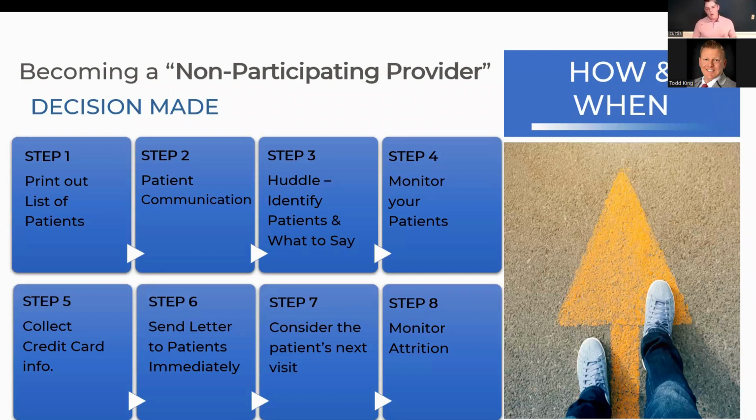You always want to do it in a HIPAA compliant way, so make sure you get a hold of your merchant and make sure that they have a way to kind of vault that information. But you gather the credit cards, because when it takes place, now all of a sudden you're going to have to deal with the patient, right? And they're going to receive the check.